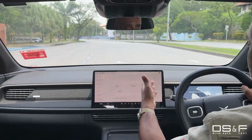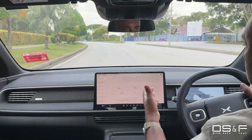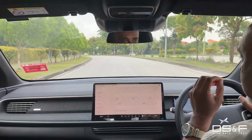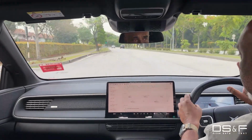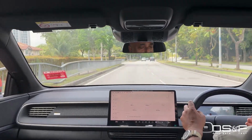And this, the kind of tech they provided, I mean, these guys are from the tech industry, but it's just amazing what you get. And we are now in sports mode. I'm just going to show you how it accelerates. Now that's enough. We're on public roads. We shouldn't be driving very fast. I just wanted to show you the kind of response you get.